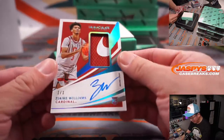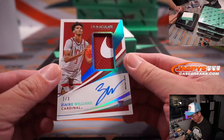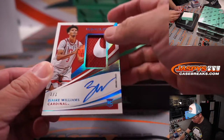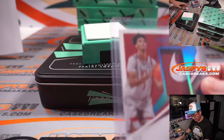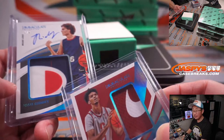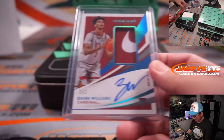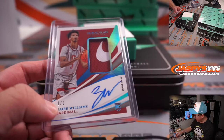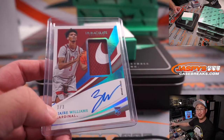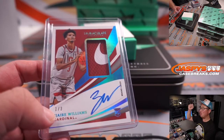And a 1 out of 3, Zaire Williams. Wow, part of the Nike swoosh right there, too. I think the Josh Giddey was the Russell. Is that the Russell Athletic logo and this is the Nike logo? Or is that a Champion logo? Champion? That's Nike for sure. Zaire Williams, 1 out of 3. Another 1 for Brian. Brian, all aboard the Big Hit Express. Woo woo!